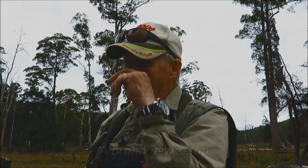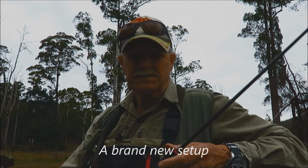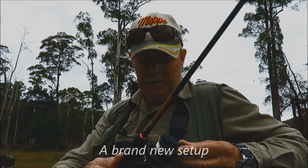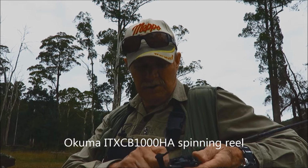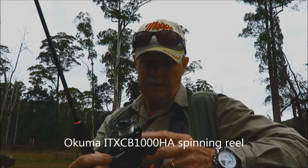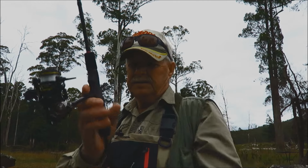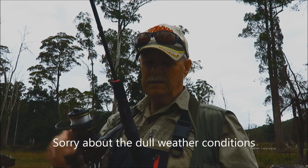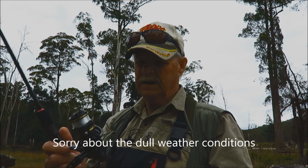Right, well, I'm up at the Meander River. I'm starting the session off today, guys, with a brand new Akuma reel. It's the ITX CB1000, this little fella, and it's just come out on the market. It's a beautiful little lightweight setup. Yeah, love it.